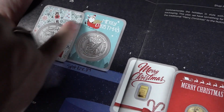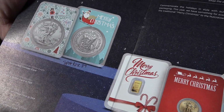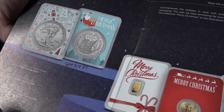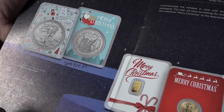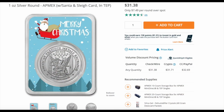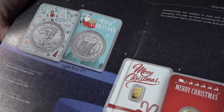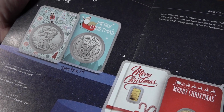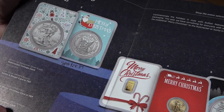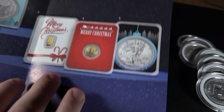And in a standard round, this is an APMEX round, so obviously that's going to be a little bit on the cheaper side of things. The APMEX round was going for $27.74, and this particular product here is $31.38. So once again, we're seeing around that $4 bubble to just kind of make it nice and fancy and look pretty.